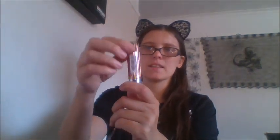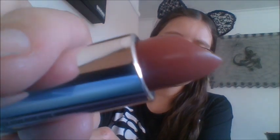So how do we open it? It's got just this kind of clear case. That's kind of cool, and it does look really cool on there. It makes the inside look kind of rose gold. So we have got a lipstick. This is the lipstick. So let's give it a swatch.